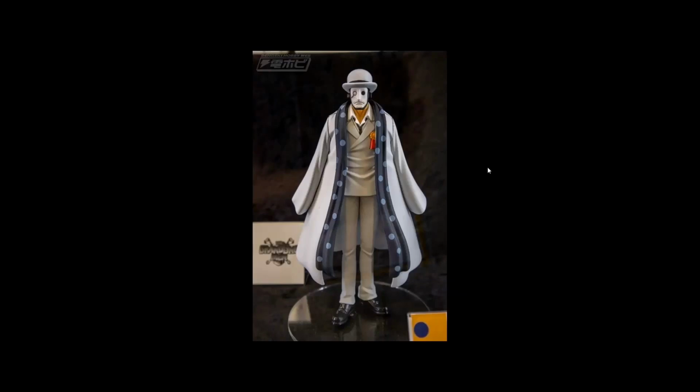This is definitely a very interesting addition. I don't think that anyone expected this at all. For them to do one of the CP0 characters in Wano, but at least it's something different. At least it's something interesting. And obviously these people are shrouded in mystery. We know that they're supposed to be some of the most powerful people from the government agents. With them wearing the mask, they always look a bit intimidating, look a bit scary.